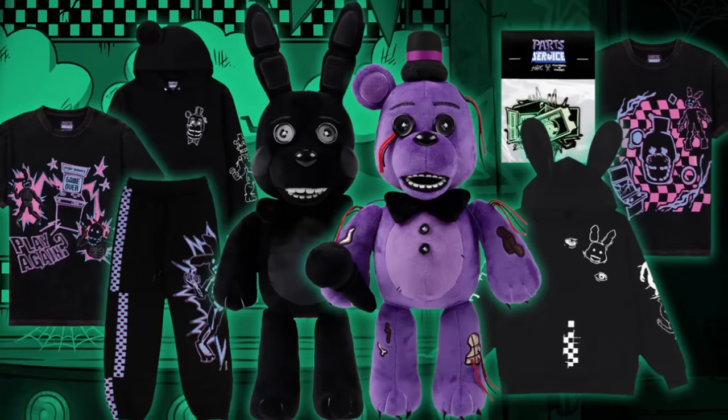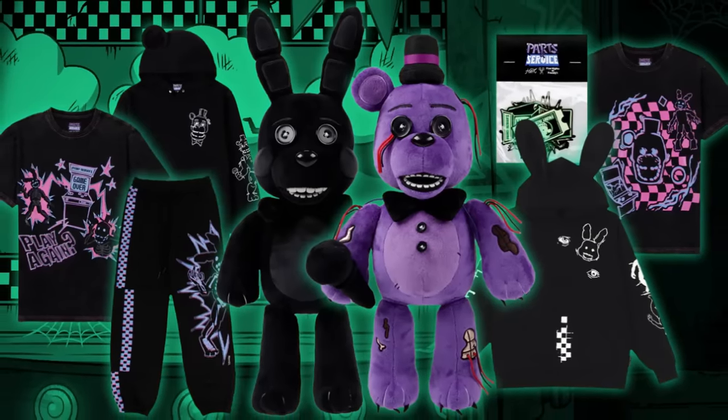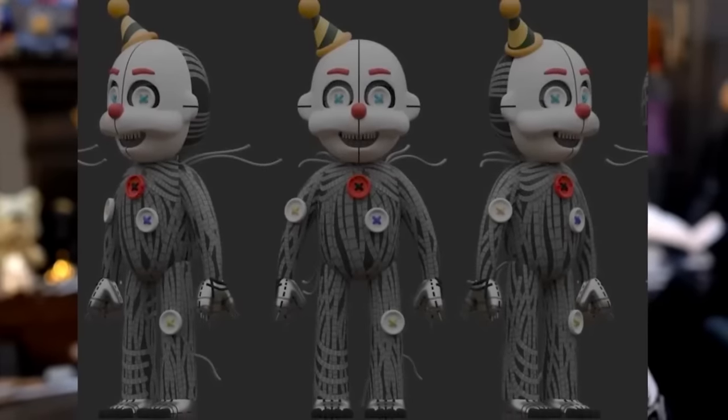And then lastly, for merchandise, let's talk about Hex, because their brand new Shadow Wave is available right now, featuring glow-in-the-dark products, including the much-anticipated Shadow Bonnie and Shadow Freddy plushies, some hoodies of the characters, shirts, sweatpants, and even stickers as well.